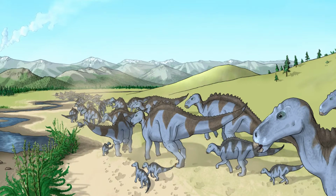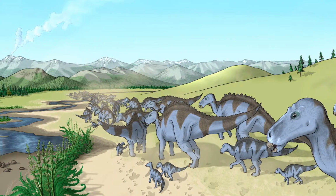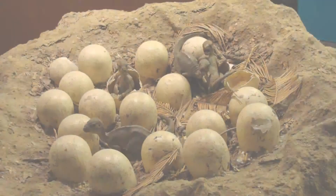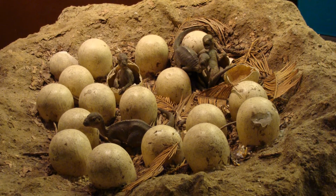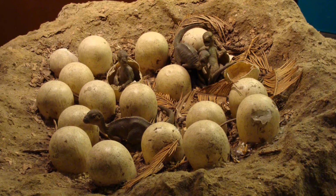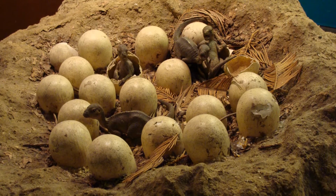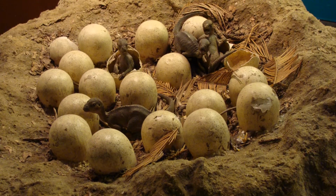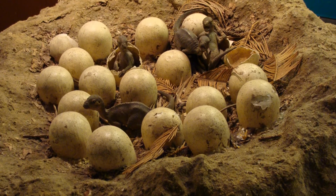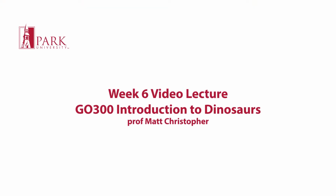Judging from the degree of parental care, at least apparent in the fossil nests of some ornithopods, hadrosaurs in particular, we can see that these dinosaurs were more aligned with the K-selection model. Their hatchlings were altricial rather than precocial, and appear to have spent extensive amounts of time in the nest after hatching. Adults would have had to supply these hatchlings with food until they could make it on their own.